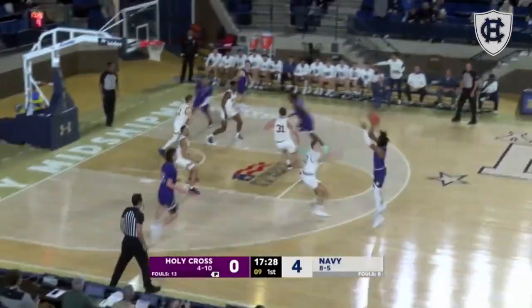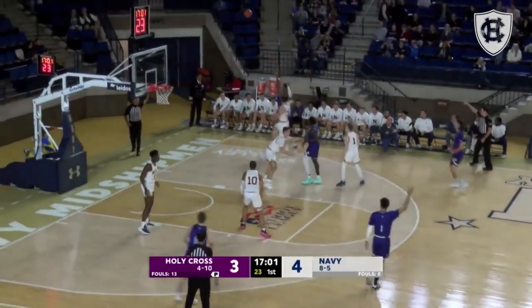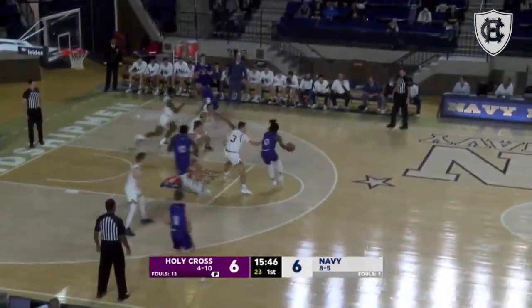Dorsey. Back up top, Montgomery. Open three on the way. Got it. Trailing Gates up top. Jump pass, right corner, Montgomery. Three. Beaver six, Montgomery six.